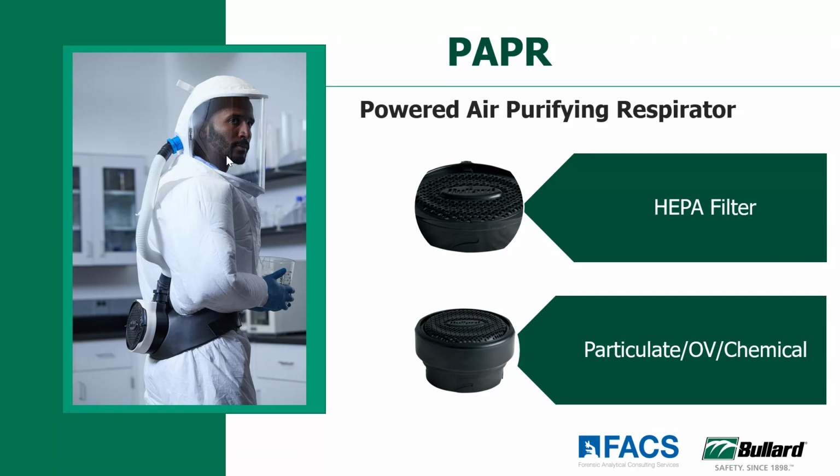This is actually a positive pressure. It's pushing air in, so you're not creating a negative pressure. Much easier on your system to wear. Gives you a good protection factor, which we'll talk about. And again, filter options for these. You can see just 2 of the options available, and there are many others available for these.